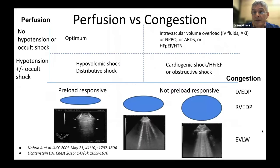So putting it all together, if we looked at that table I showed you at the beginning, we can classify shock as with or without hypoperfusion on the vertical axis here, and with or without congestion. Now, here's the thing. If we're looking at preload responsiveness, we're talking about what the LVEDP is likely to be. If we're looking at systemic veins, we're looking at what the RVEDP is likely to be. And if we're looking at lung water, we're looking at whether they're B-lines or third space collections, pleural effusions, ascites, and so on, present or not.